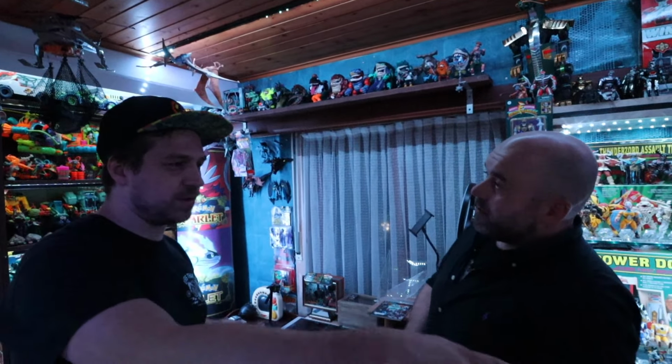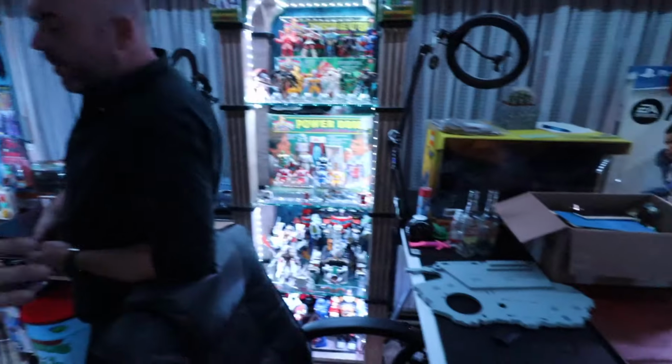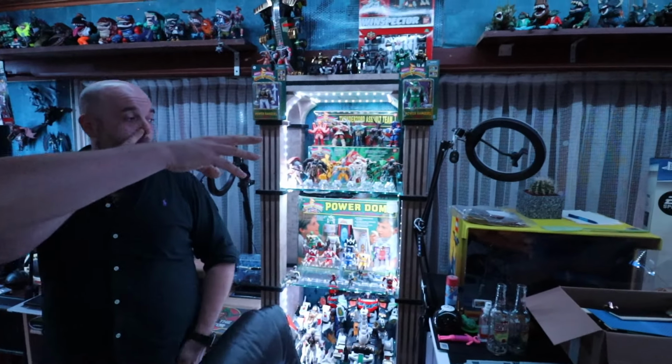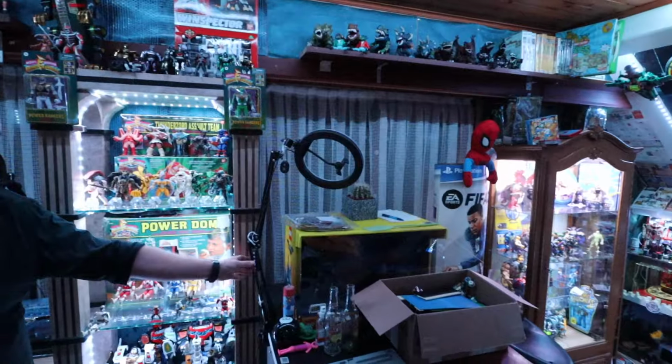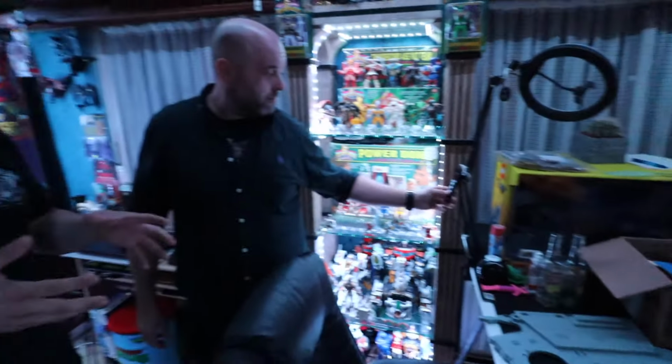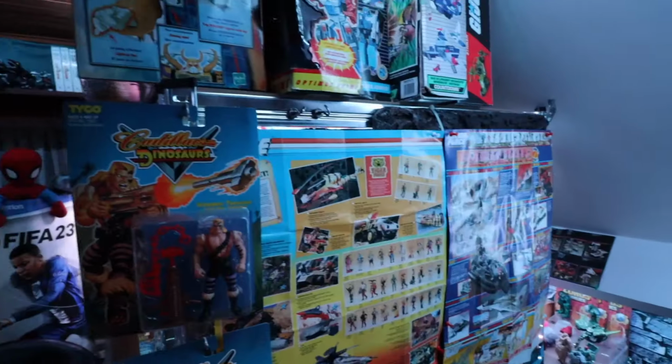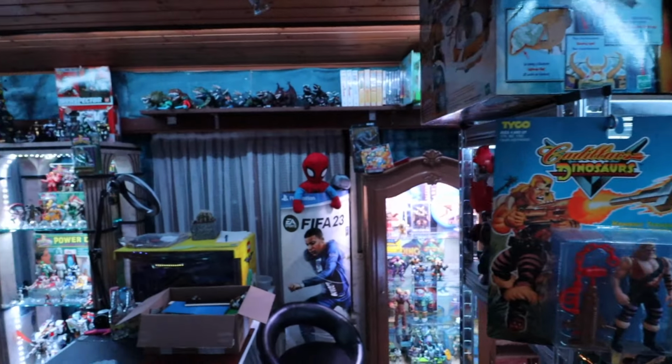One thing though, this is where you work. You do all your repairs, check out all of your toys and stuff. So you have the big light there. How often do you spend time in here to get your stuff done? I wish I could spend more time here. Unfortunately, it's not as much as I want. Yeah, as much as I can, but it's not as much as I want.